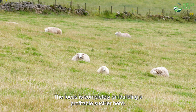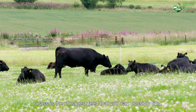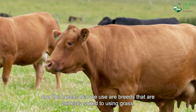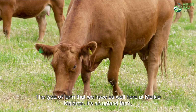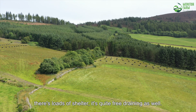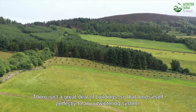The focus is completely on building a profitable suckler herd. Grass is the cheapest feed that you can possibly find, and the breeds that we use are perfectly suited to using grass. The type of farm that we have here at Meikle Maldron, it's an upland farm, there's loads of shelter, it's quite free draining as well. There isn't a great deal of buildings, so that lends itself perfectly to an outwintering system.